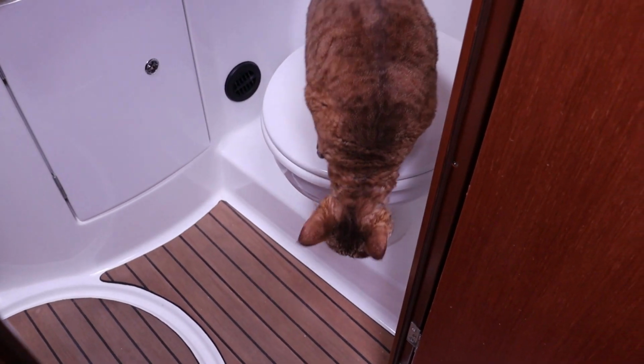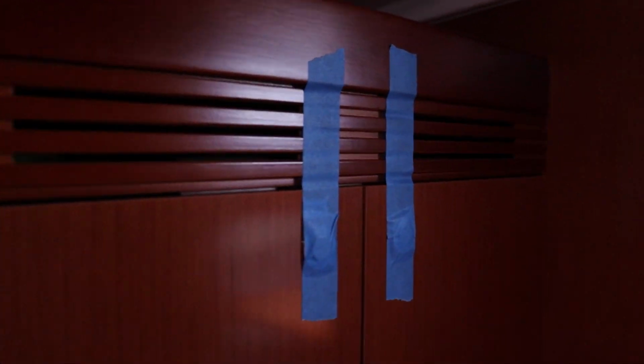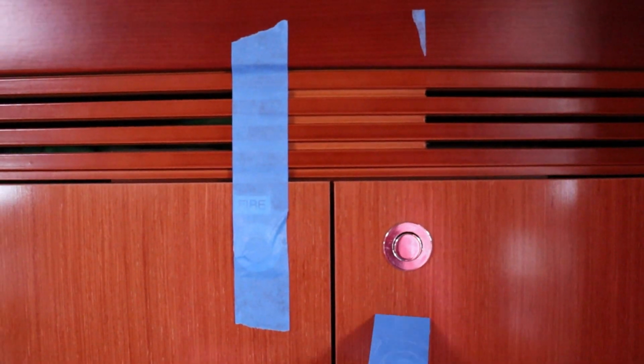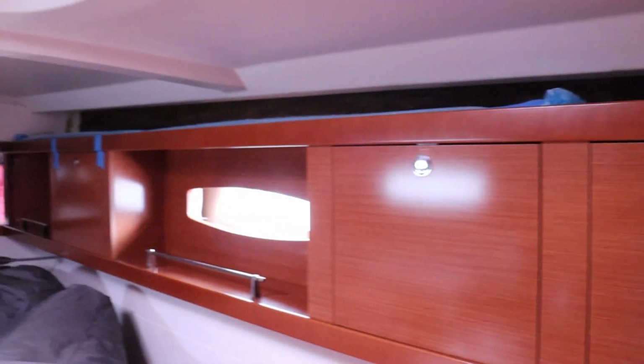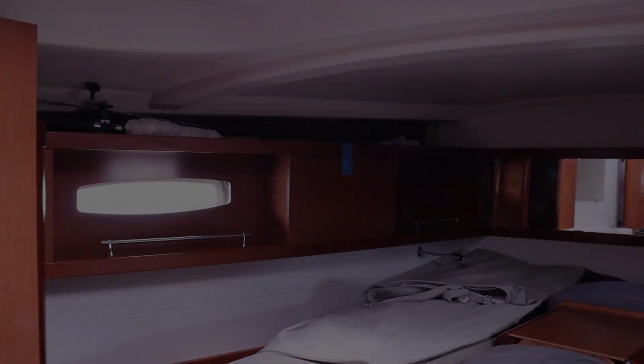Sammy and I are working away here, and we're just removing all of this blue tape, and the good news is that it is not leaving any marks whatsoever on our wood. I was a little bit nervous about that, but it comes off like no tomorrow. So just a few more to go and Gargoyle will be detaped.